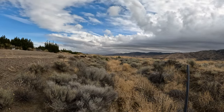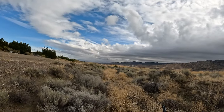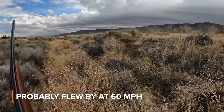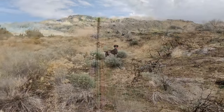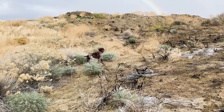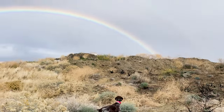I just shot into that flock. Like, dude, those pigeons were hauling tail. They were going so fast. Hey, Mina. She's trying to look at a squirrel. Look at that, though.